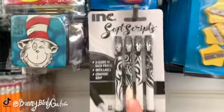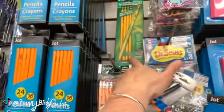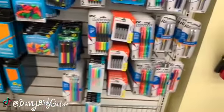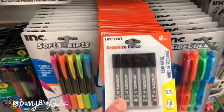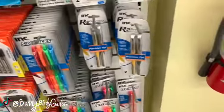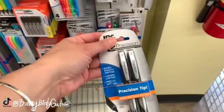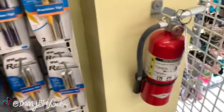Ooh, the soft scripts are so cute. The Ticonderoga, 4 to a box. Unisom Graphite Force, 60 count. I think they might have changed the design. I feel like there was a different cap. I'm gonna get them though. I have a feeling that he might need more pens.